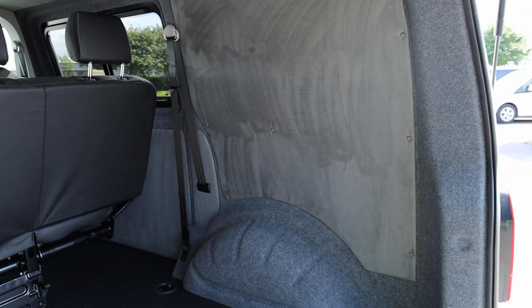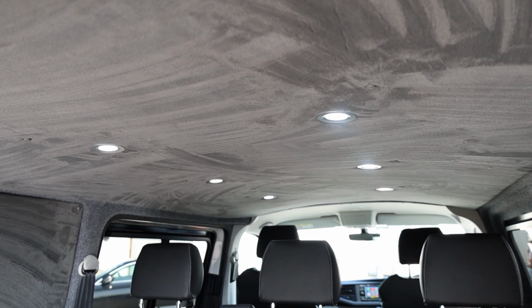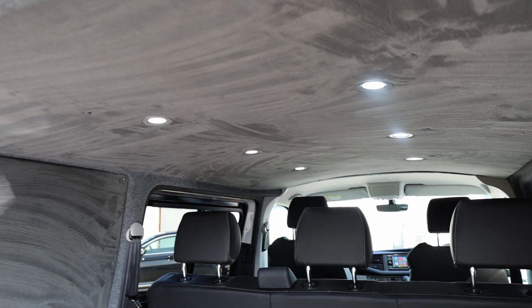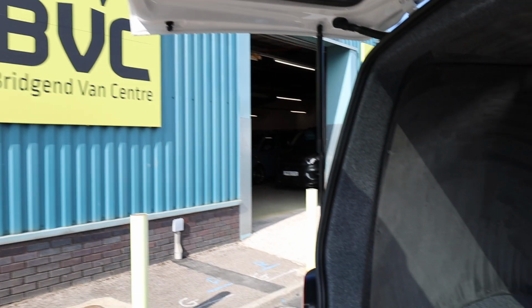So you can see in the back of here we've got a very comprehensive lining which has been done. That includes, of course, full carpet lining to the sides of the vehicle, but then also all the panels have been done in this brilliant suede. So you can see the roof lining, the side panels have all been done in suede. On the roof you have got these fantastic 6 LED spotlights. Now they can be turned on or off via a switch on the pillar, which I'll show you a little bit later on. And even inside the rear tailgate, nice suede panel in there as well.